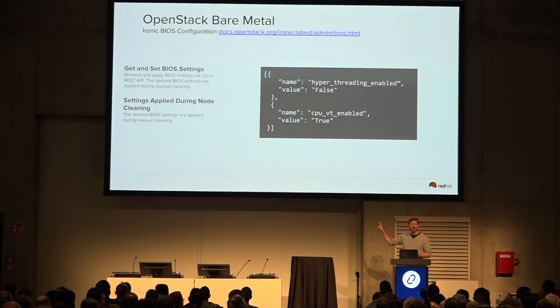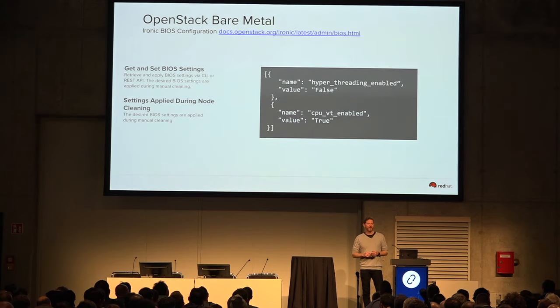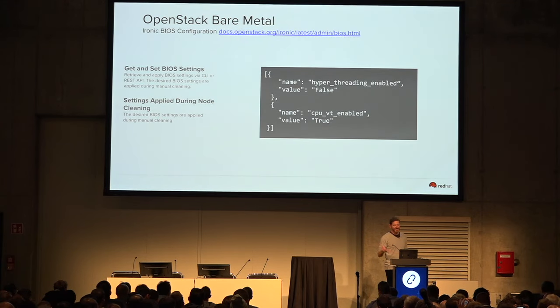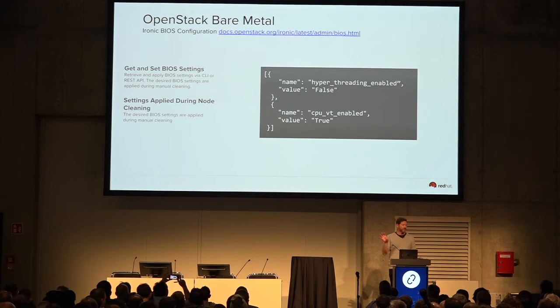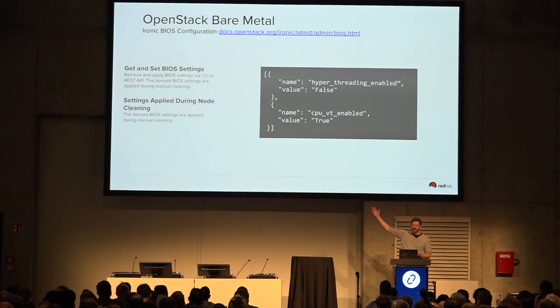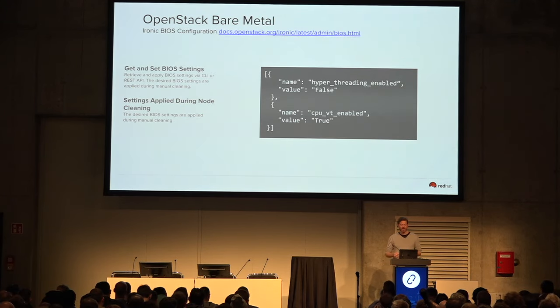BIOS configuration, if you were here yesterday at the keynote, this was shown as a part of the new things that we are doing with Ironic. This is super cool as well. In this example, you can see how we can go to compatible drivers, right? This logic is implemented in the drivers, but basically what you say is, hey, disable hyper-threading for me and enable the VT flag in my CPU. Every driver will tell you what you can do, right? To just set it up.